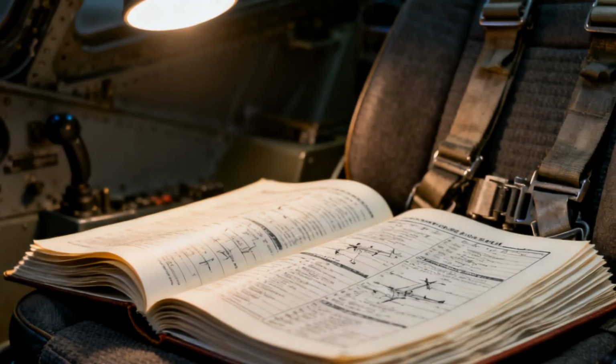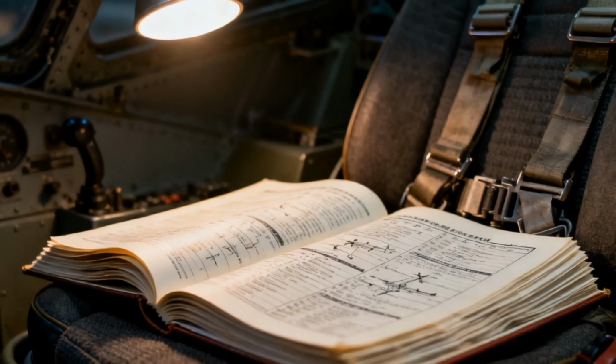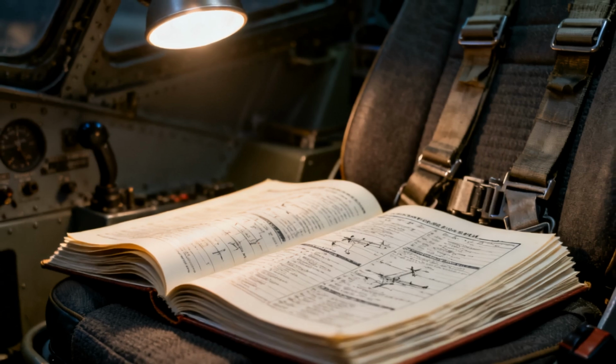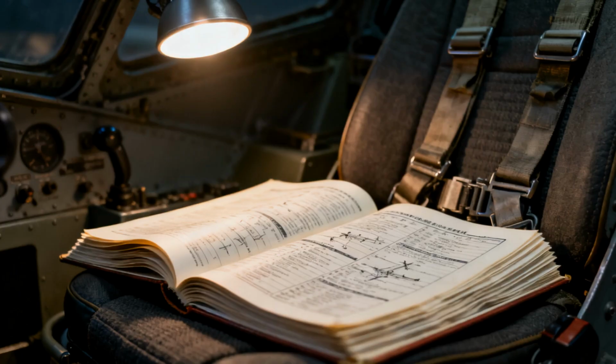Not a paragraph, not a footnote. Because a single number on a certification checklist, entered months earlier in a Boeing engineering office in Seattle, had made that omission perfectly legal. This is Failpoint. Tonight's report, the Boeing 737 MAX.